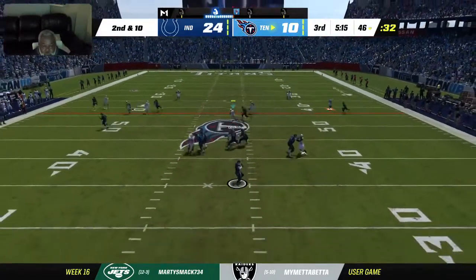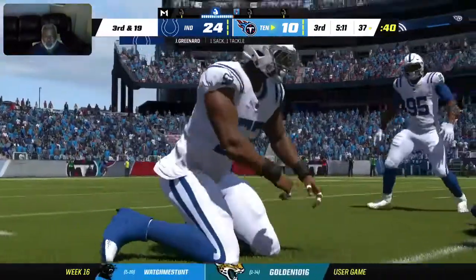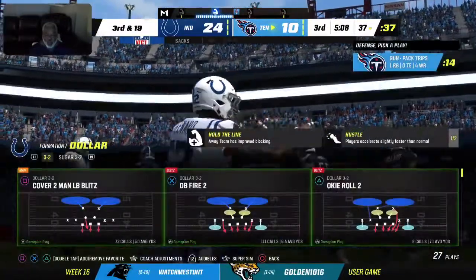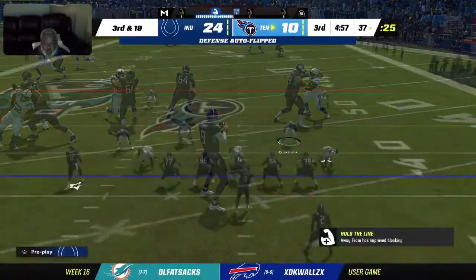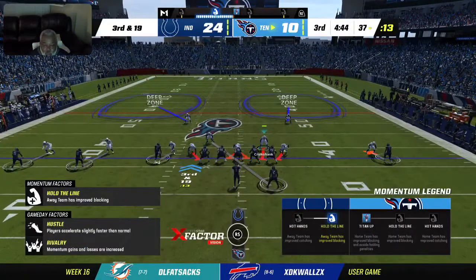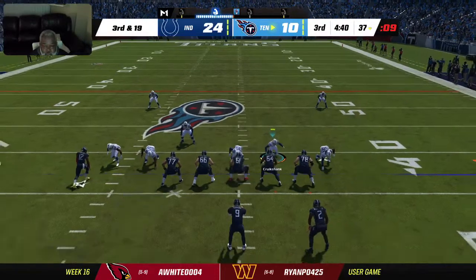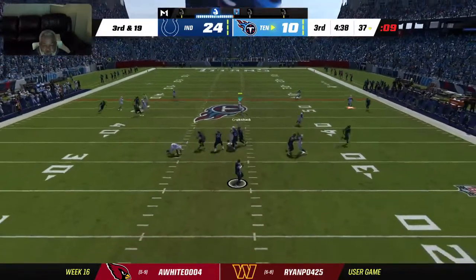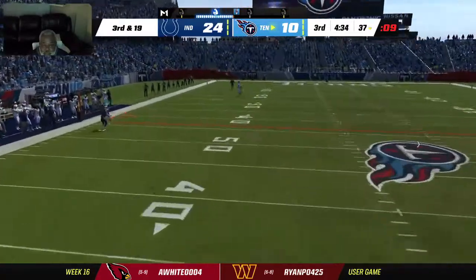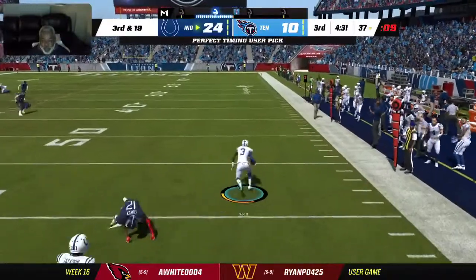Second and 10, Corral. The Colts are going to get it. There he goes. Jonathan Bernard, he's the culprit, and that is now his 13th sack of the season as his great year continues. Third and long, Corral. And his pass is intercepted for the fourth time today.